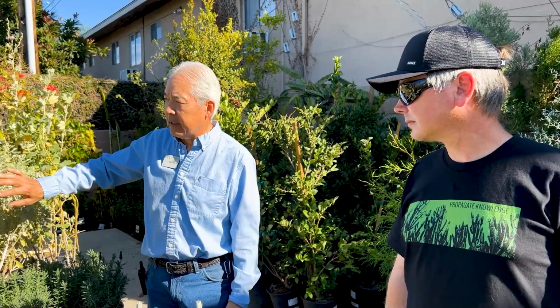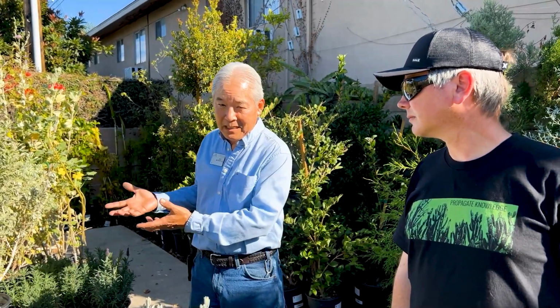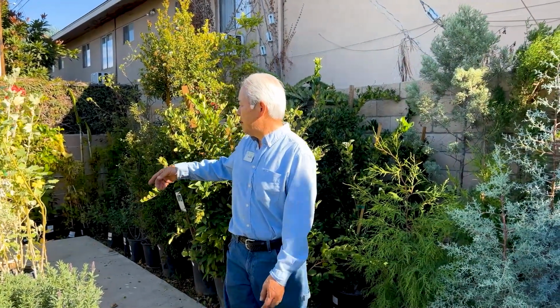But a lot of the California natives, because they've been only in cultivation for a few decades, they haven't selected out the ones that are hardy enough to live in compost. Okay. So a lot of this stuff, if you put it in compost, it dies. In our soil, it's got no issues. So it's like a big experiment. Which ones can tolerate? I like how you said tolerate the compost.